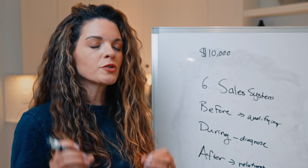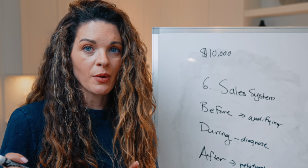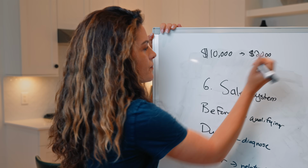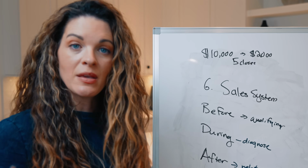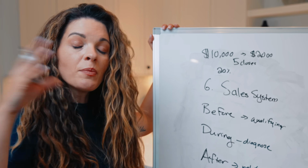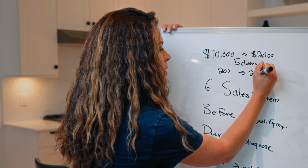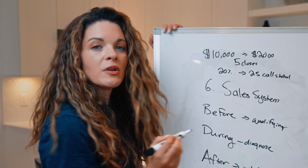But here is the most crucial part of the sales system and making it actually work for you. You need to know your numbers, okay? So if you want to generate, let's say, $10,000 a month, and your program costs $2,000, okay? What does that mean? You need 5 sales. You need to close 5 people, okay? So if you close 20% of qualified calls, so of the people you speak to, 20% of them are actually qualified and ready to be in the program. That means you need 25 calls total, because 20% of 25 is going to be 5 closes.